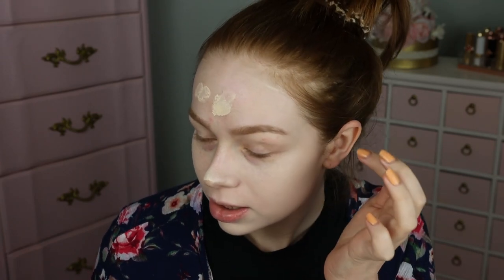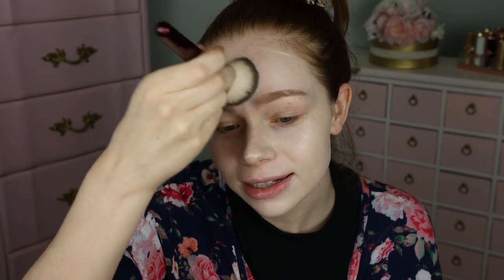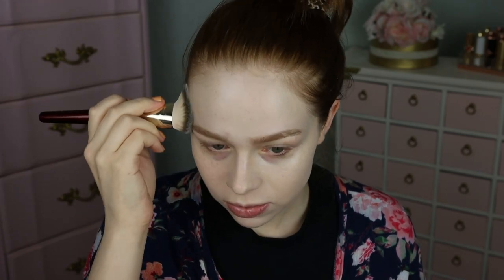Oh man, this is why I never do my brows before I do foundation anymore. I just like completely took off half my tail. All right, so that foundation, I feel like it gave me a medium coverage. It has just a tiny bit of luminosity to it, but I'm pretty sure that's just the primer. Don't really know how I feel.